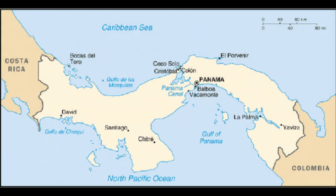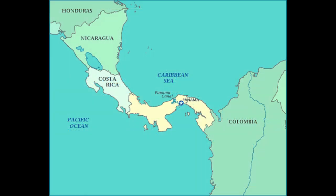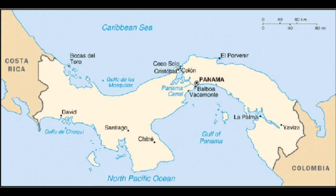Here is the tiny little country of Panama. You can see that it's right in between South America and North America. And maybe you've heard of the Panama Canal. The Panama Canal cuts through there so that goods and services can travel from one ocean to the next much easier. Let's look at our molas.